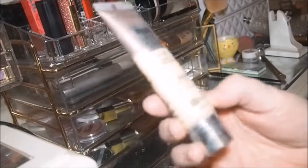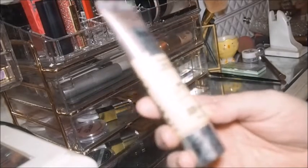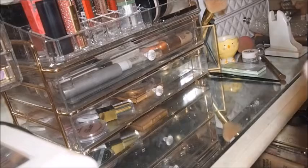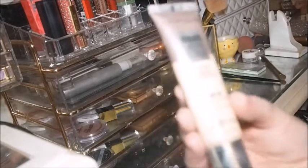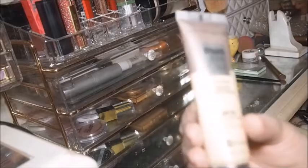We also used this Maybelline Dream Urban Cover. Part of me wants to keep this out, you know, because it's got SPF 50 in it. Right, let's keep it out. It's in the shade Fair Porcelain 095. It smells heavily of sunscreen, but I can get on board with this because it just smells of sunscreen.